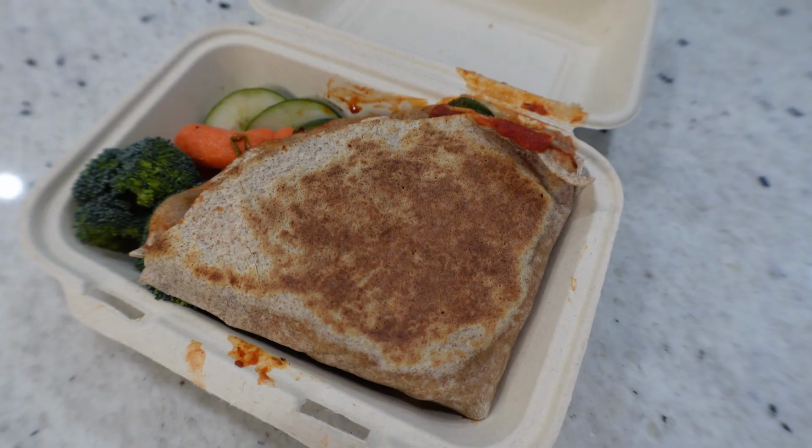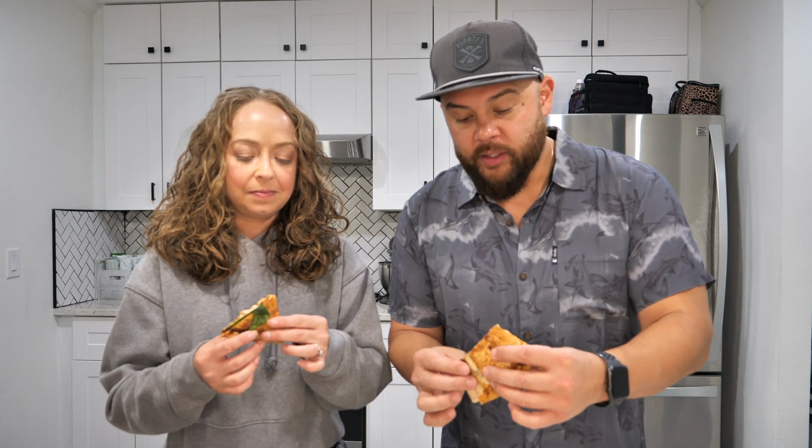Now we have the chicken parm melt, which is like a giant quesadilla. And this one has chicken, spinach, marinara sauce, cheese, all in a big wrap. It's a little messy, but it's packed. And then for the side on this one, we got the mixed vegetables, which came with carrots, broccoli, and cucumber. The chicken parm melt is 511 calories before you add in the vegetables. So right off the bat, the chicken isn't breaded or anything, and I wasn't expecting that. So it's a chopped chicken with sauce and some vegetables.